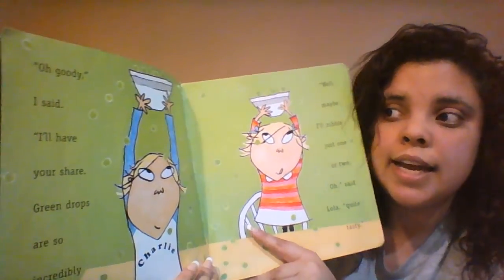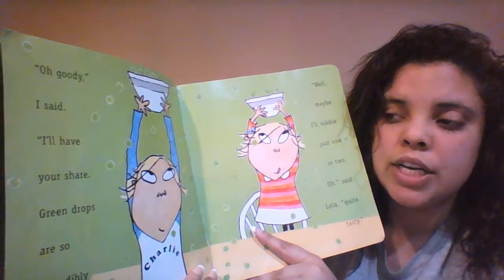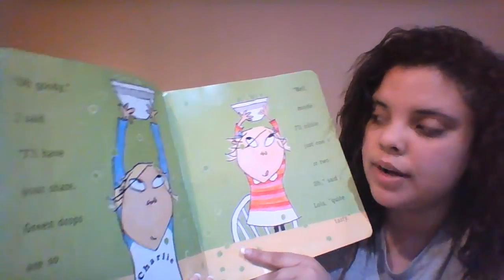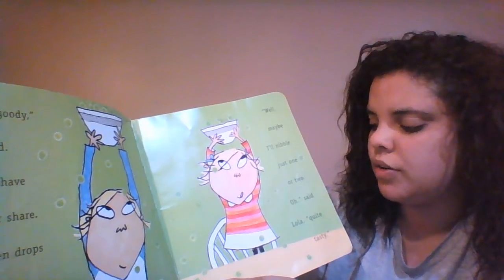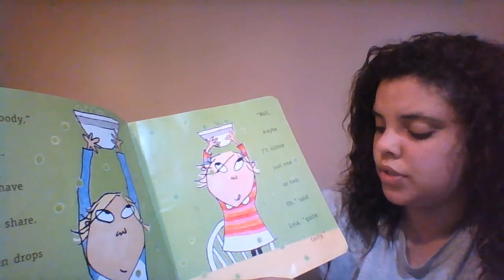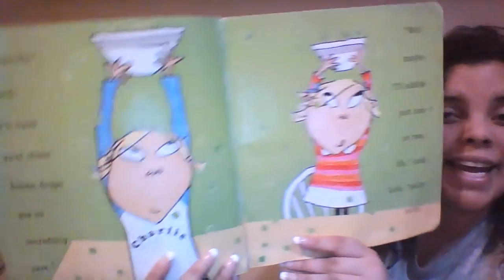Oh, goody, I said. I'll have your share. Green drops are so incredibly rare. Well, maybe I'll nibble, just one or two. Oh, said Lola, quite tasty.